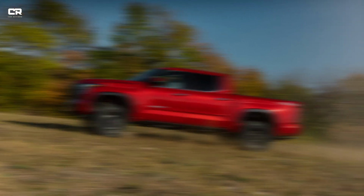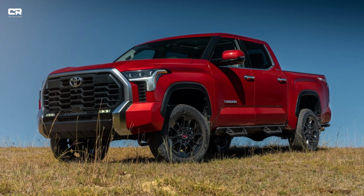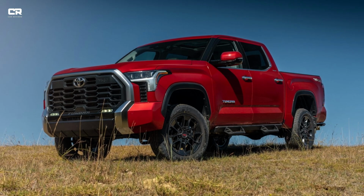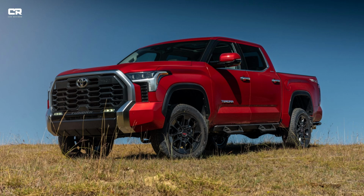While Toyota rushed out updates, many frustrated owners traded in their trucks early rather than gamble on long-term fixes. The once reliable Tundra's rough launch left many questioning whether Toyota's push for modern tech was worth the headache. And speaking of disappointments, this next truck had owners begging dealerships to take it back.